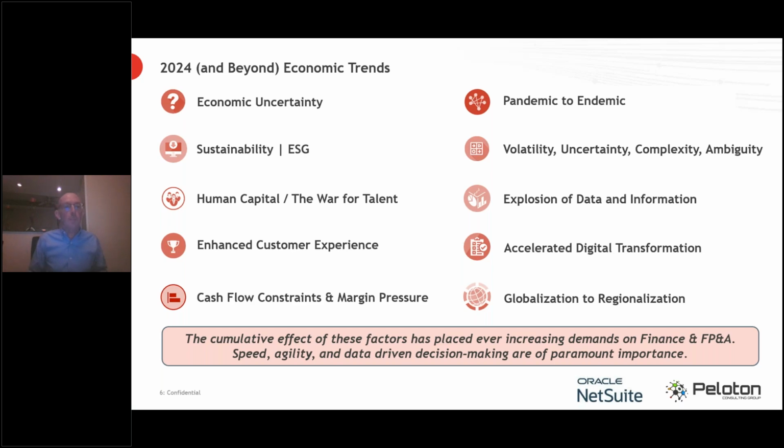So let's set the fabric really around 2024 and beyond on economic trends. It's a bit of the macroeconomic landscape that all of us as practitioners, finance and FP&A and accounting, and even broader than that, need to deal with. No question, there's still a lot of economic uncertainty. As we read the news every single day, I'm very passionate about following the Wall Street Journal and other organizations that deliver information. Uncertainty is still around us. We don't know how to read the winds. As much as COVID is behind us, thankfully, there's still some dynamics where, as a world, we're still transitioning and dealing with some of the aftermath, if you will.